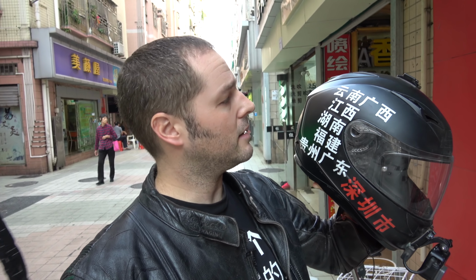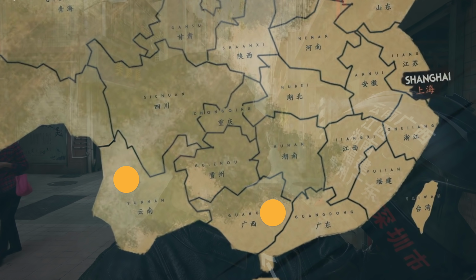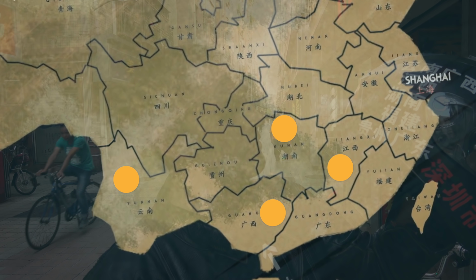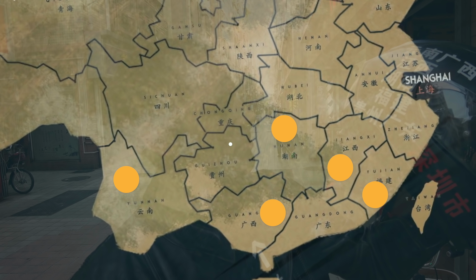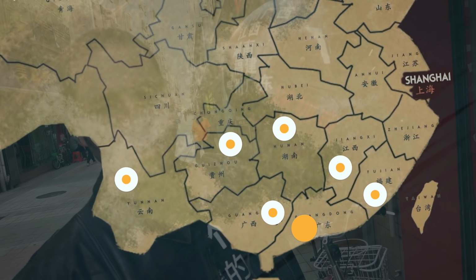Basically, these are the provinces and the countries that I've ridden through on my motorcycle. Mostly in China, if we look on this side, at the top it says Yunnan province, then Guangxi province, followed by Jiangxi province, Hunan province, Fujian province, Guizhou province, and Guangdong province, where I live. And the big red sticker is Shenzhen city. That's where I've spent most of my time in China.